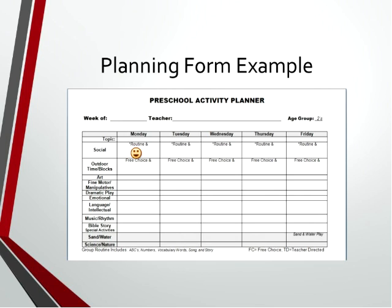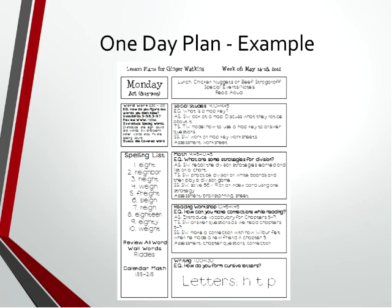So you'll notice at the top, at social time, it says routine and blank. Well, at the bottom it says group routine includes ABCs, numbers, vocabulary words, song, and a story. So they have their basic plan sort of spelled out. And this is fantastic for a beginning teacher because it gives you this structure that's already there, and then it's up to you to do the planning. So great example.